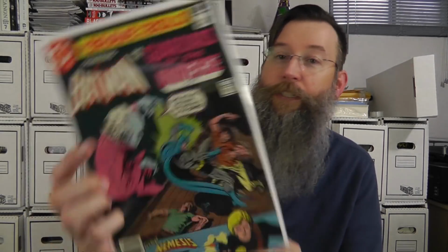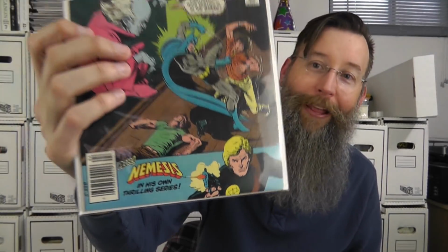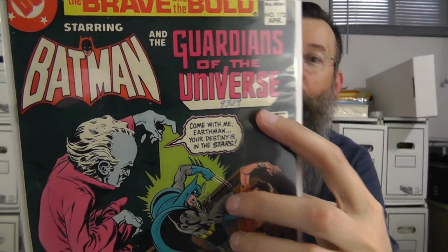Ones I'm not necessarily interested in, but to fill out my collection, obviously. 173, Batman and the Guardians of the Universe, which to me just seems strange. Looking forward to reading the Nemesis down there. God, does he look like some sort of Ken doll? I like the Nemesis character. I like the stuff he gets into and whatnot. But it seems strange to have Batman teaming up with the Guardians. Somebody wrote in the comic book. I don't know what that number was supposed to mean.